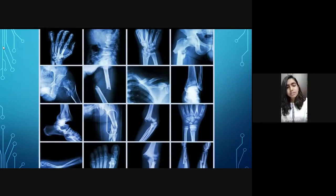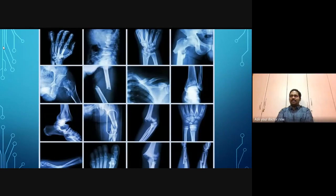So, what is the difference between dislocation and fracture? Yeah. See, fracture is nothing but a breach in the bone continuity. So when the bone is broken, that is fracture. Whereas dislocation is when the joint slips out completely, when there is no connection between both the articular surfaces of a joint. You call it dislocation.